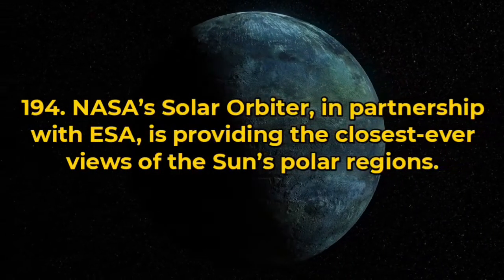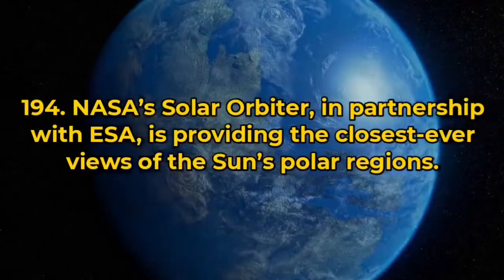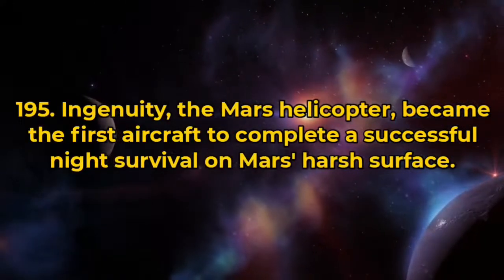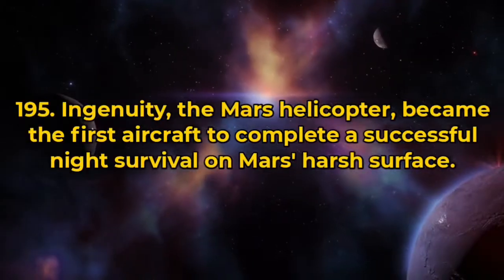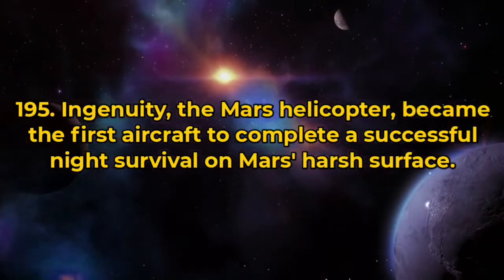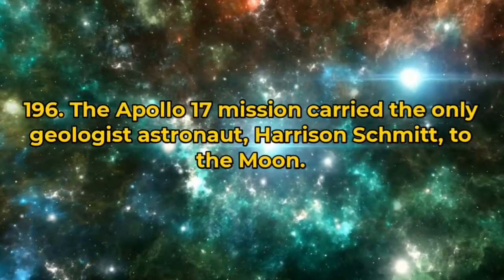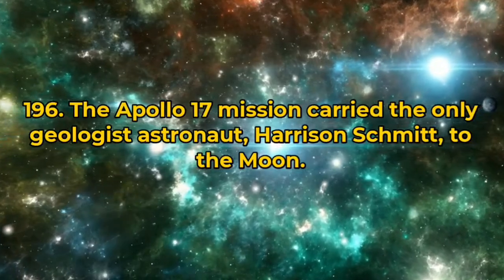194. NASA's Solar Orbiter, in partnership with ESA, is providing the closest ever views of the Sun's polar regions. 195. Ingenuity, the Mars helicopter, became the first aircraft to complete a successful night survival on Mars's harsh surface. 196. The Apollo 17 mission carried the only geologist astronaut, Harrison Schmitt, to the moon.